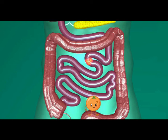The second part of the small intestine is the jejunum. About 90% of all nutrients and minerals are absorbed here. The last part of the small intestine is the ileum. Most vitamins are absorbed from this part of the intestine. The pH of the intestine contents is approximately 6 in the duodenum but reaches 7.4 in the terminal ileum.